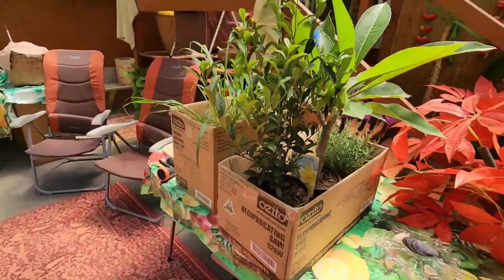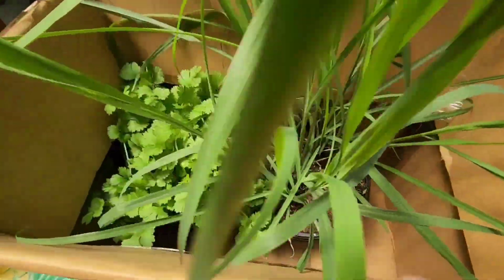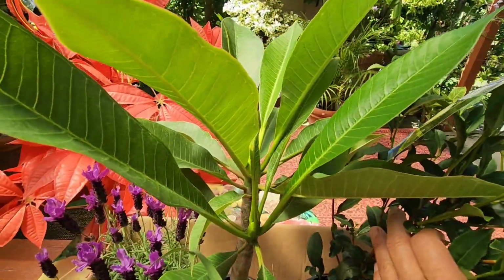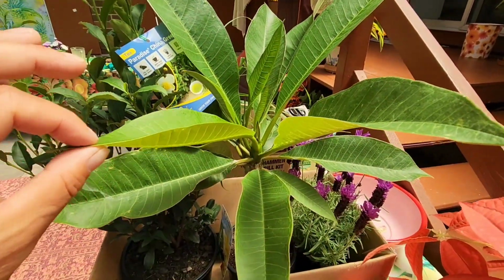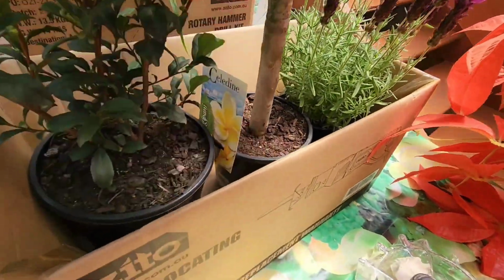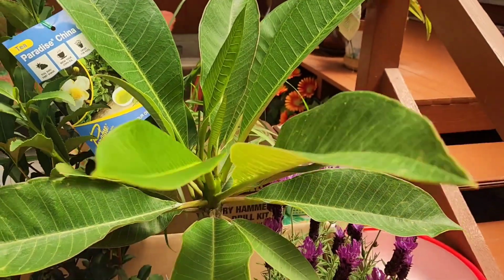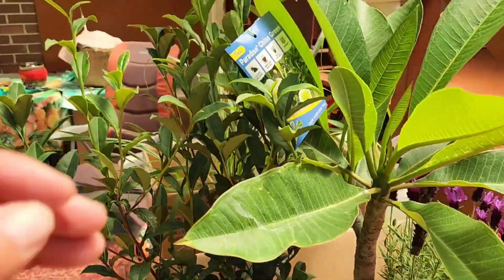I got some plants yesterday from Bunnings for the veggie bed, some lemongrass and cilantro, coriander. I got myself a plumeria, which I haven't had now for almost 10 years. I gave up on these because they don't do well here in Melbourne because of root rot in winter. Plumeria is called frangipani in Australia, but I like to call it plumeria. I like to use universal words rather than local, to keep it simple for my friends around the world.